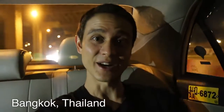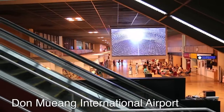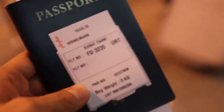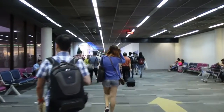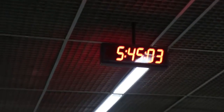Good morning, everyone. It's 5 a.m. We are in a taxi on our way to the airport now. Check-in was a breeze, but the airport is pretty busy at this time, and we are going to our gate. We're going to gate 77, and right now it is 5:45, so our flight leaves at 7 a.m., right, Ying?